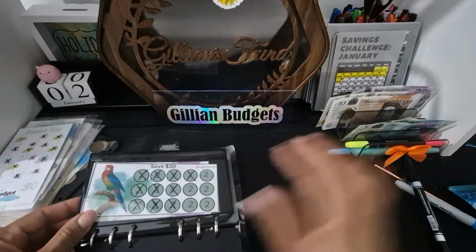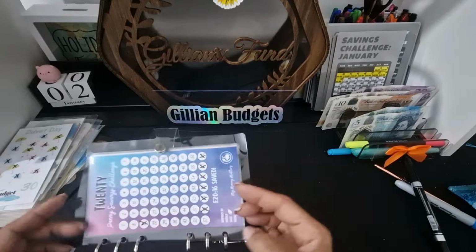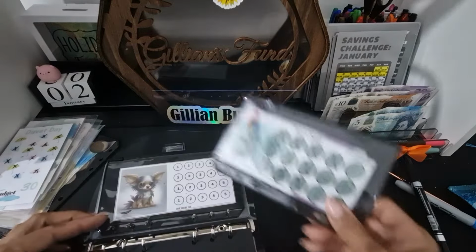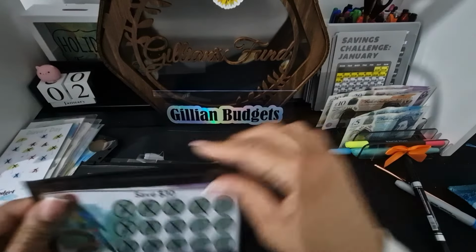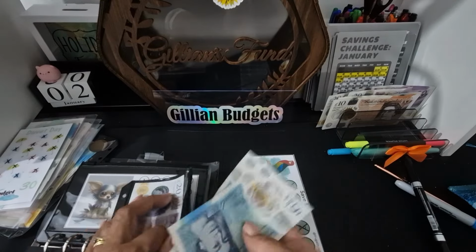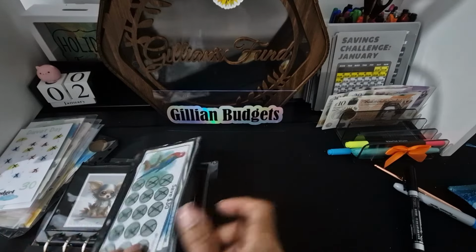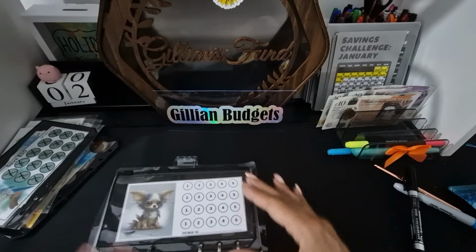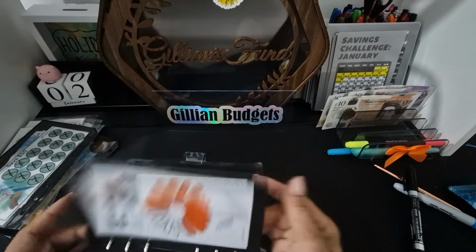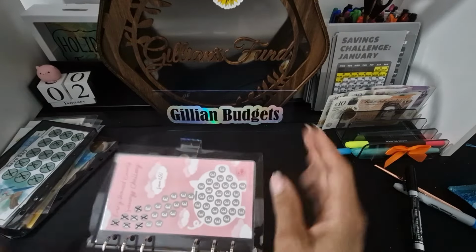Oh, this one needs £10. That's all I've got left, isn't it? Yeah, let's do that one then. And then as long as I finish these ones, the rest of them in the month of January, it is fine. All right, so that's what we have left, is these ones, and the penny and the pound challenge.